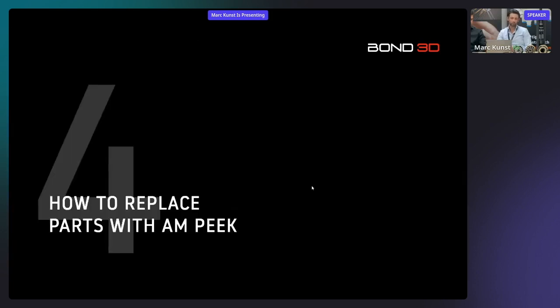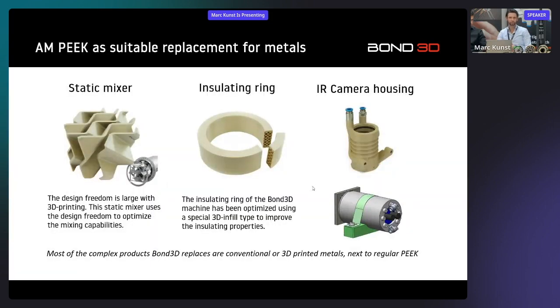Okay, how to replace parts with AM PEEK parts. It's used quite significantly as a replacement for metal. We see that in a lot of different market segments. So the static mixer and the camera housing are a nice example of something which was metal but got turned into 3D PEEK because of its chemical resistance and also because it's simply lighter. And then there's like the insulating ring, which was PEEK on itself, but you can enhance it with an infill because it's an insulating part and with air pockets that functions even better.